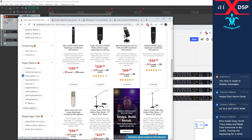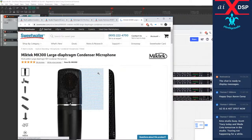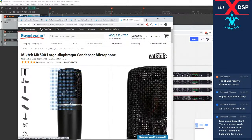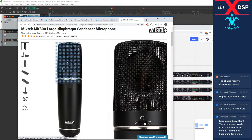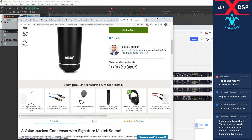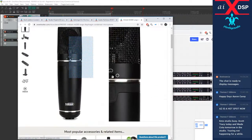So there's a MicTech MK300 large diaphragm condenser microphone. I remember people trying to say that MicTech was like some really good, expensive stuff. I don't know. Looks kind of the same. It's got the capsule in a really good place. This one actually looks pretty good. Value packed condenser with the signature MicTech sound, whatever that is. That's interesting.